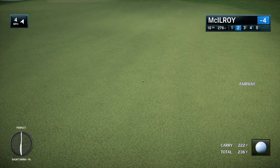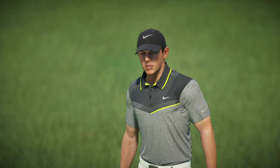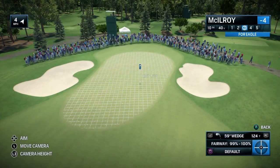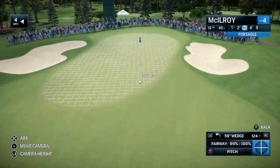So from the rough back to the fairway, that's the right way to go. Yeah, didn't take the bait, and at least now he's only going to pay the price of a poor tee shot. Still got a good chance, though, of getting away with par. Let's see what the dominant number 1 player can do. Rory McIlroy now on the approach shot.